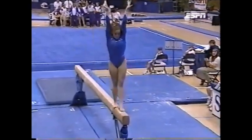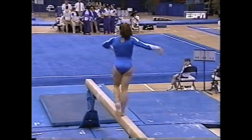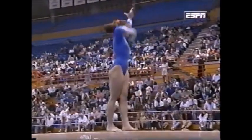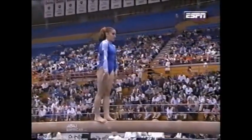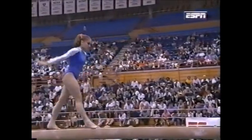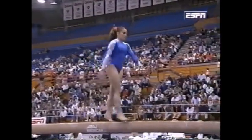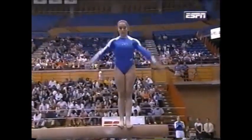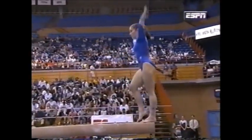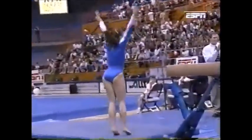She does a punch front tuck somersault. That has been the only noticeable wobble in her routine. The required full turn. And probably now what she's thinking about is taking it home. She's gotten all of her difficult skills out of the way, and she just needs to concentrate on that dismount. Switch side. She does a round off double tuck somersault, and she nails it.